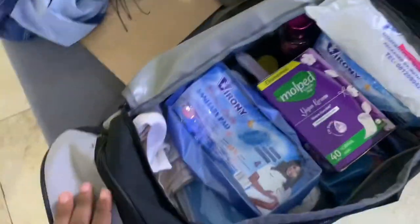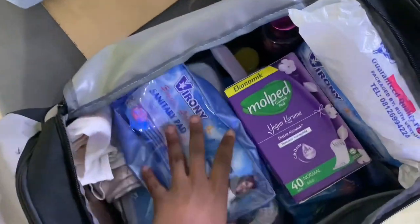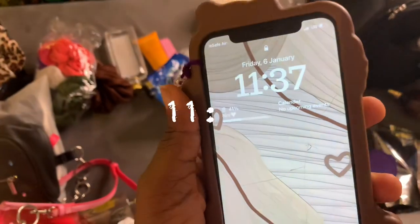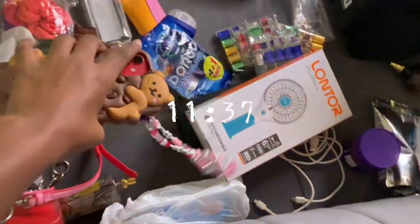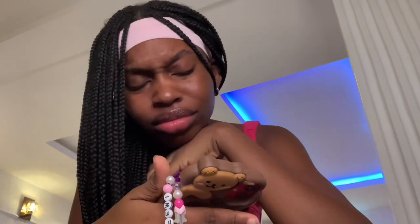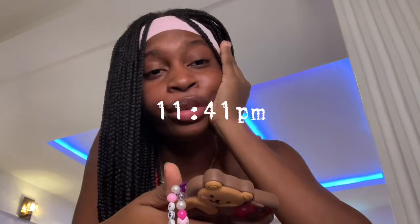This is basically how the space looks like now. I packed some things inside here. And the time is 11:37. And I'm very, very tired. So I think I'm going to sleep. The time is 11:41, and I think I'll just wake up really early tomorrow to finish up this.